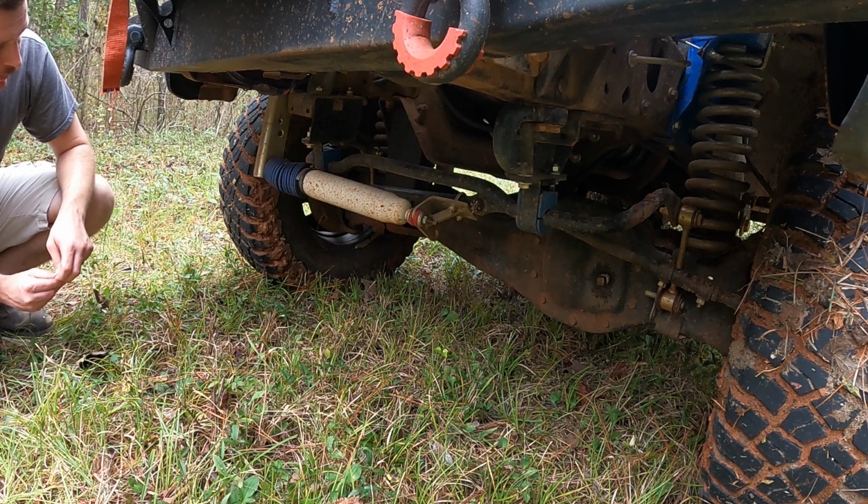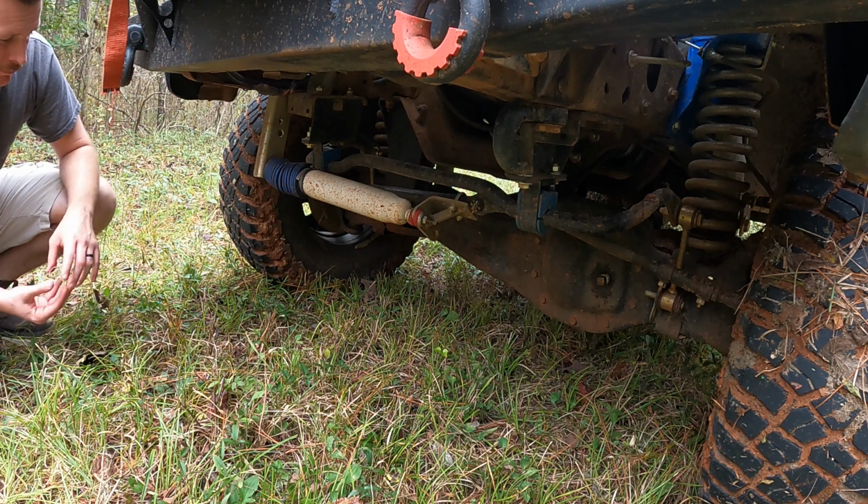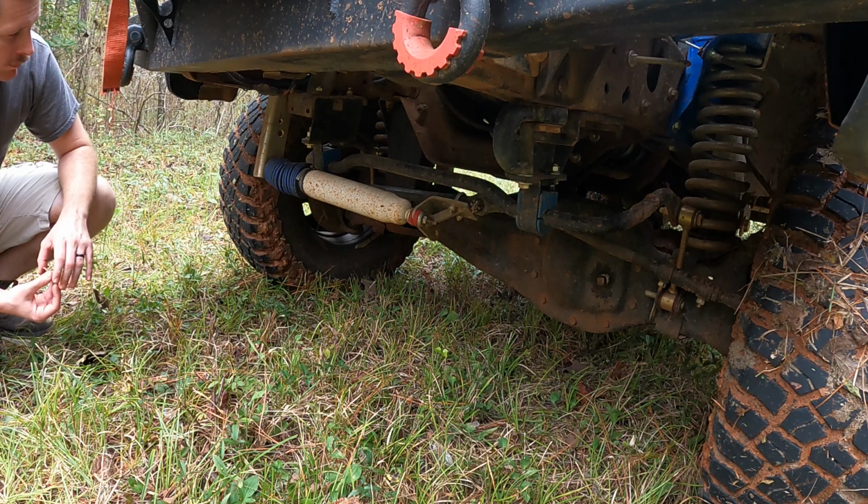I did end up having to have the drive shafts custom made by Tom Woods Driveshafts. Awesome company. I sent my measurements in, and they were made perfectly to spec. Haven't had an issue with them at all.